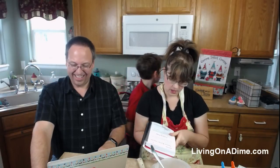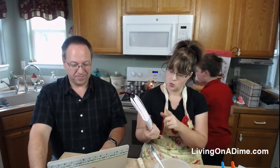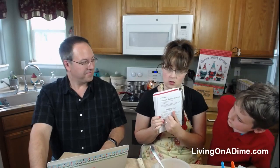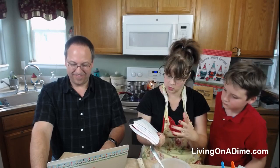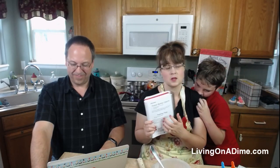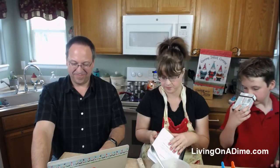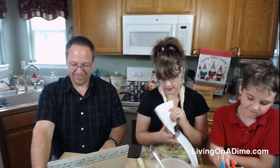Right here on the pudding pops, it's 1 package of pudding and 3 cups of milk. That's all it is. Pour it in there if you want to do a quickie 2-ingredient store-bought one. Okay? All right.